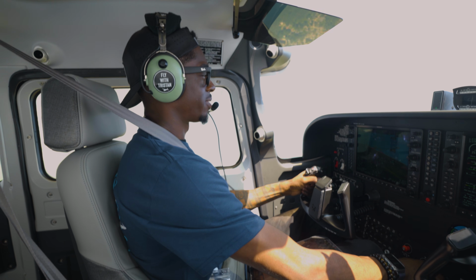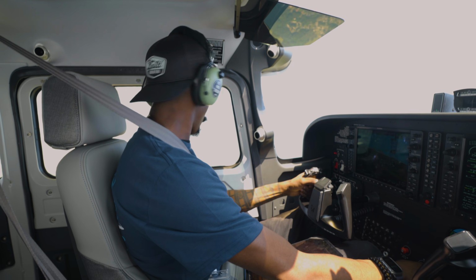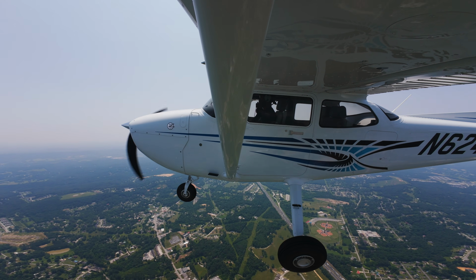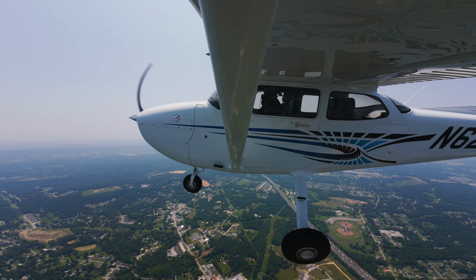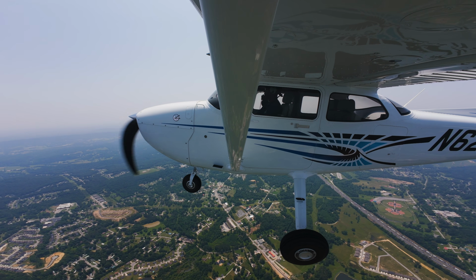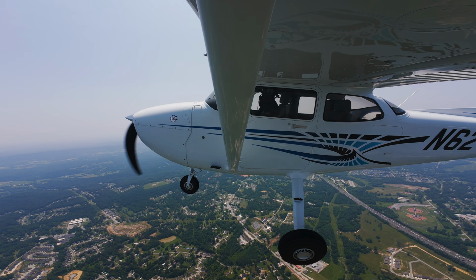8 Victor Juliet, turn left heading 230, intercept the approach course inbound, maintain 4,000. Alright, turn left 230, intercept course, and maintain 4,000, 8 Victor Juliet. Citation 1 Lima Golf, descend and maintain 3,000. Down to 3,000, Lima Golf.